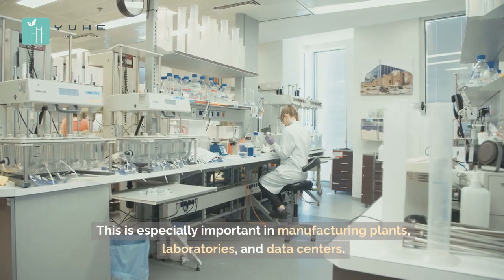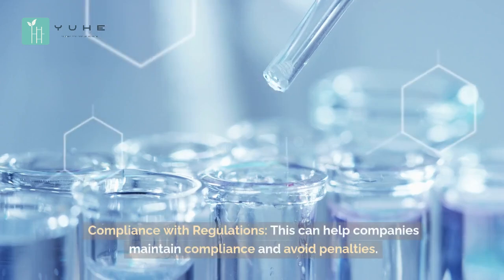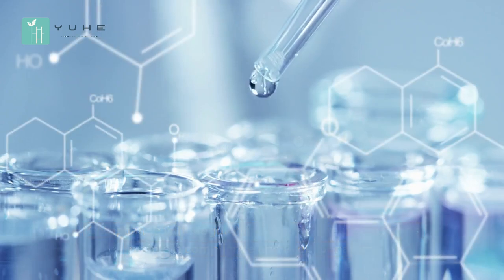This is especially important in manufacturing plants, laboratories, and data centers. Compliance with regulations. This can help companies maintain compliance and avoid penalties.